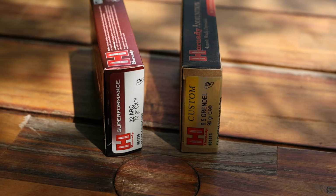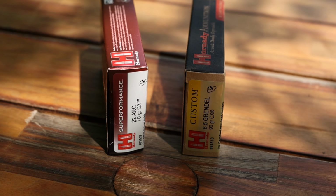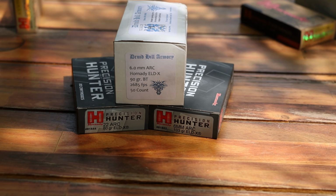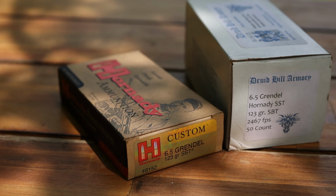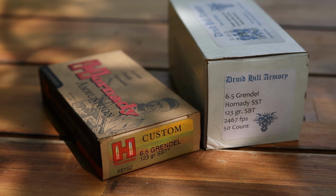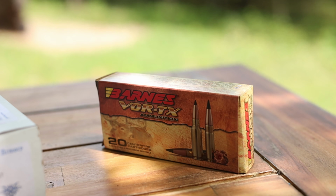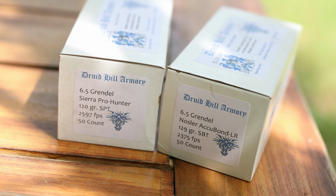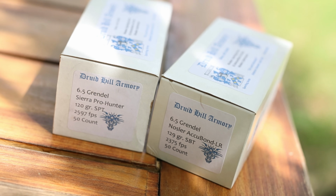For larger game, again depending on the caliber, there's a 70 and 90 grain CX, 80, 90, and 103 grain ELDX, 123 grain SST, and Barnes has a load with a 115 grain all copper bullet. There are also a variety of 120 plus grain options with Sierra and Nosler bullets as well.